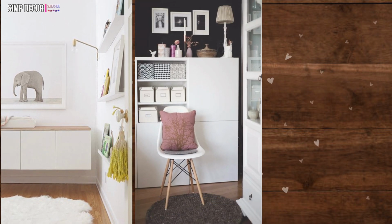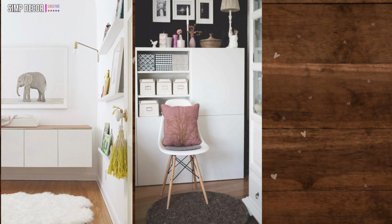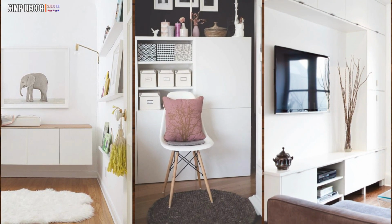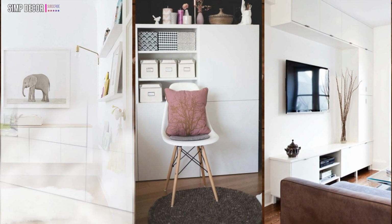17. Tall IKEA Besta storage solution, very elegant and fits into any room. 18. An alternative way to design floor-to-ceiling storage that doesn't look bulky. Try this in your living room.